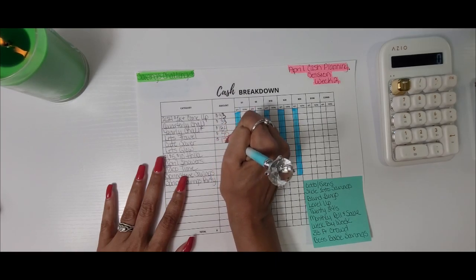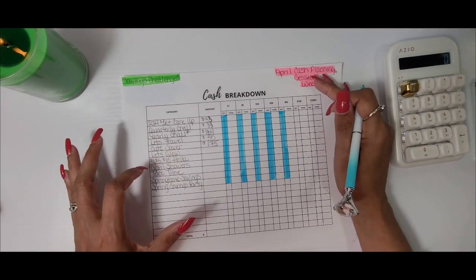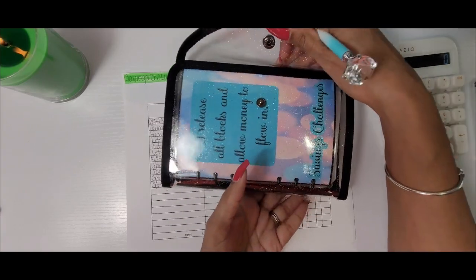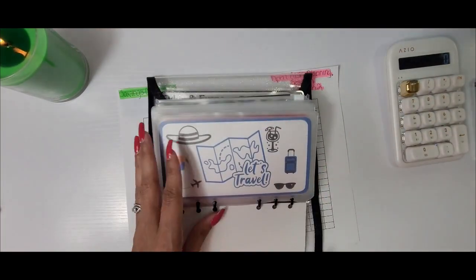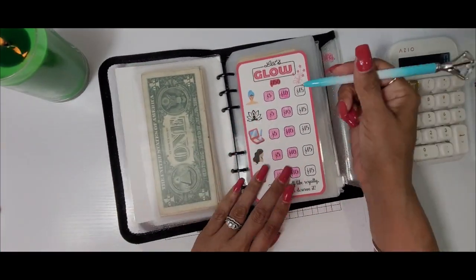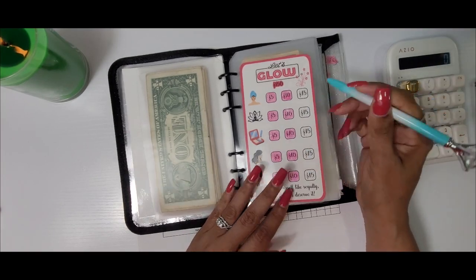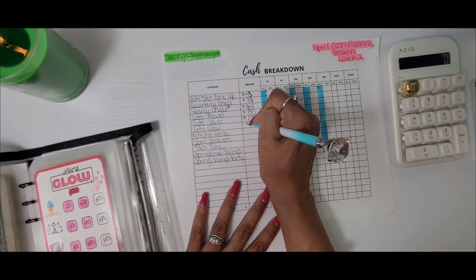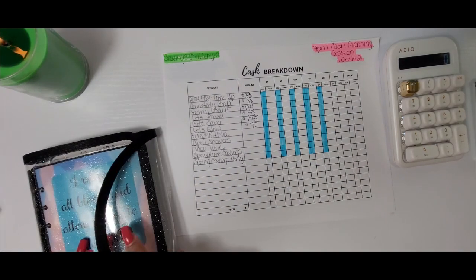So we're going to write 175. And then next, guys, we have Let's Glow. We are going to finish Let's Glow. So let's pull it out and see how much I need to do. In Let's Glow, all of these are $15, so that's 30 and 30 is 60, $75 for Let's Glow. So let me write that down. And let's move that one out the way.